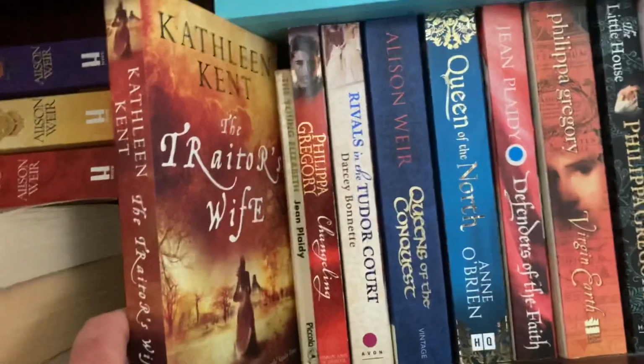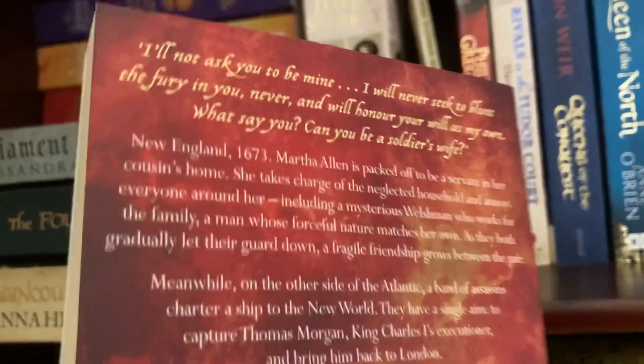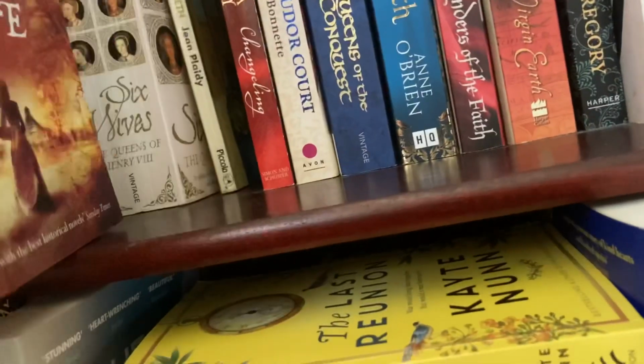That Catherine Kent one, I don't know very much about this. I bought this at a charity shop or a car boot sale, and it's set in the 16th century. So I say these are Tudor books, but these are Tudor and before and around about that time. So I don't know much about that. I got that from the pound shop.